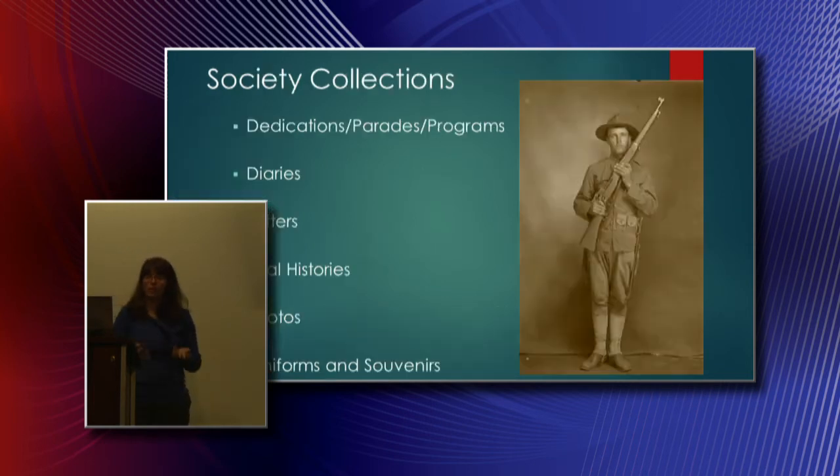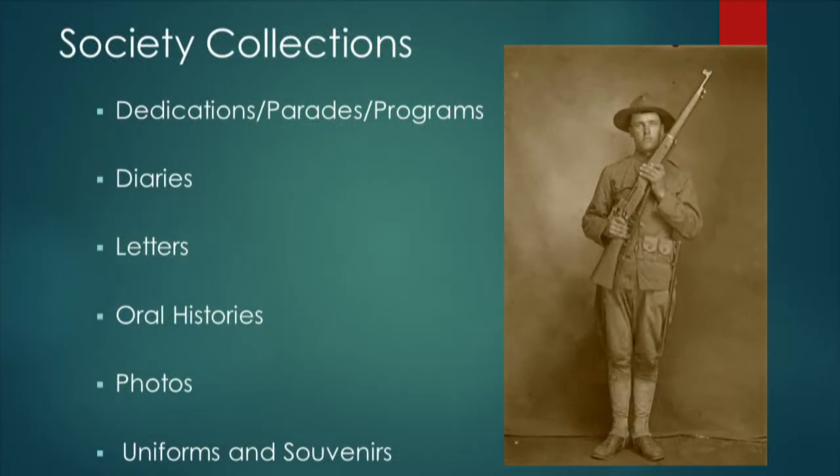So now, what about your local society? They're going to have things as well, but they're going to have different things than what your library has. Libraries are typically going to have a lot of textual records, so they're going to have a lot of documents. Historical societies and historical museums, genealogical societies, are going to have more things. They're going to have more ephemera.